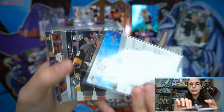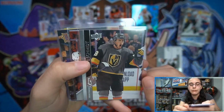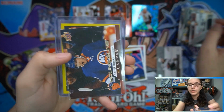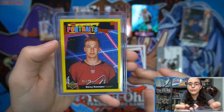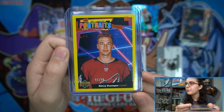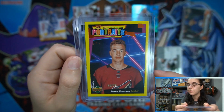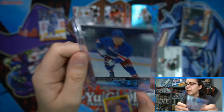Connor McMichael, which did have the little bit of whitening there on the top back right corner, which was a bit unfortunate. The French variant Nate Schmidt. The Adrian Kempe jersey relic from box number 1. The Young Guns canvas Kiefer Bellows. Our first ever numbered Portraits card from this year's Series 1 openings, Darcy Kuemper, number 4 of 25, with that electric yellow border. Also, I really like the foiling on the portraits, just the orange there sticks out. And then we, of course, did have 1 Lafreniere Young Gun here for the Rangers.